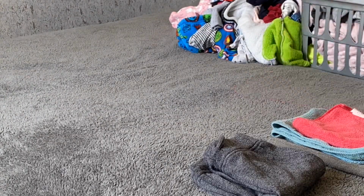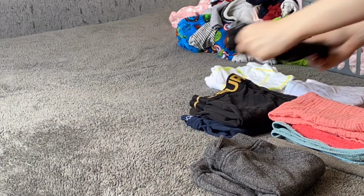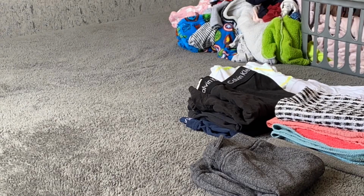Alright, so now that I've done everything I needed to do downstairs, I'm going to move on to upstairs. And the first thing I'm going to do is fold all my laundry that I have here that is clean, and I'm going to put them away also.